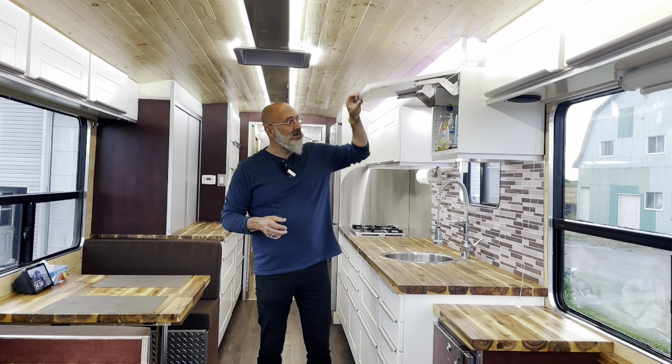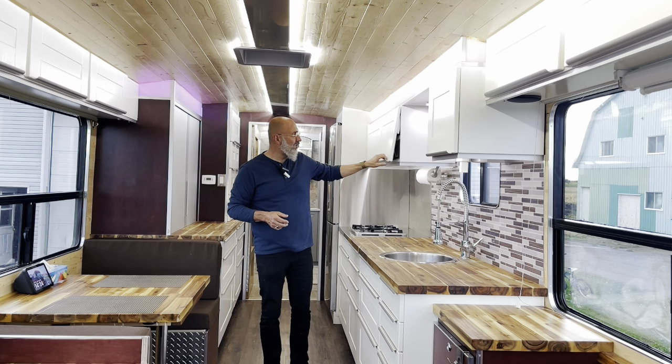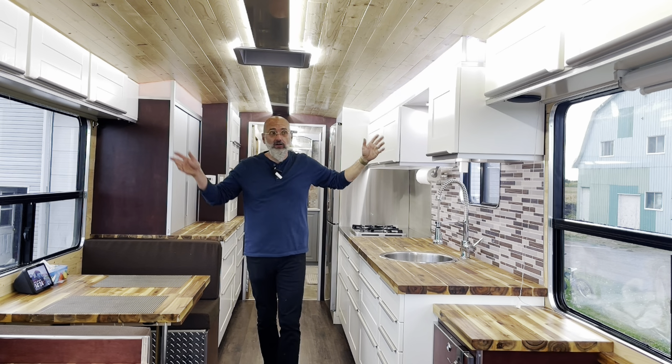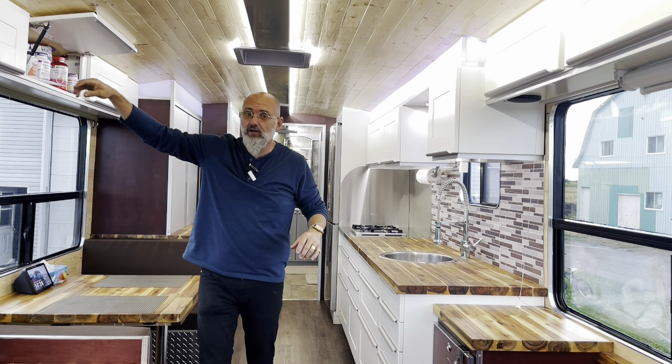Here, the upper cabinets go upwards, so the doors aren't in our way. And all along the living room and the kitchen, we have additional storage all along here.